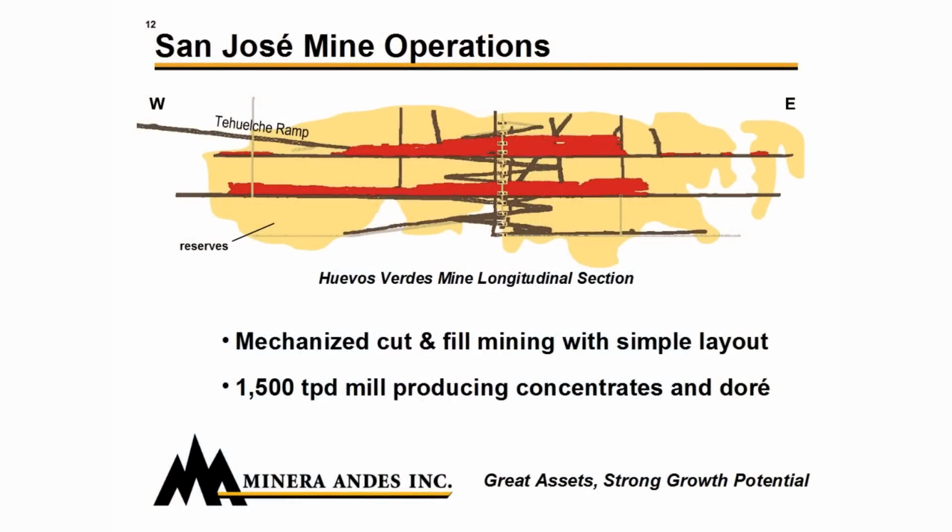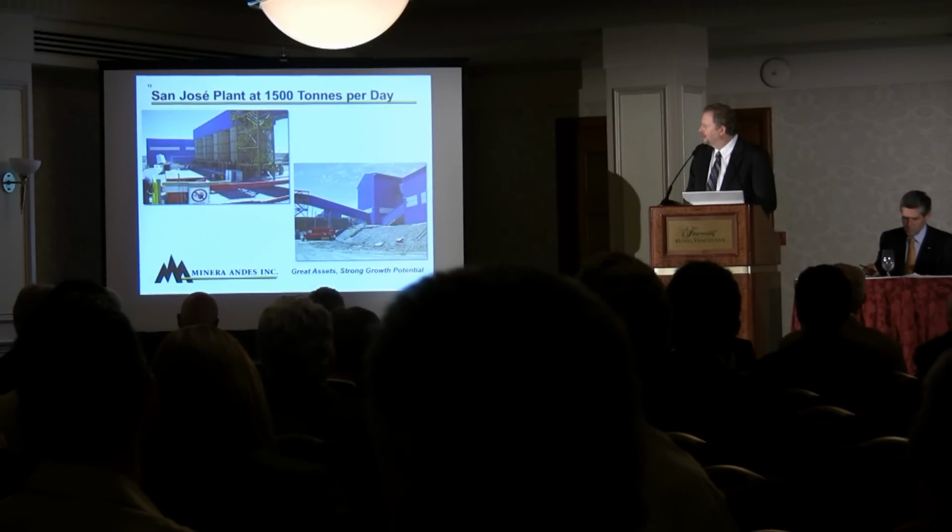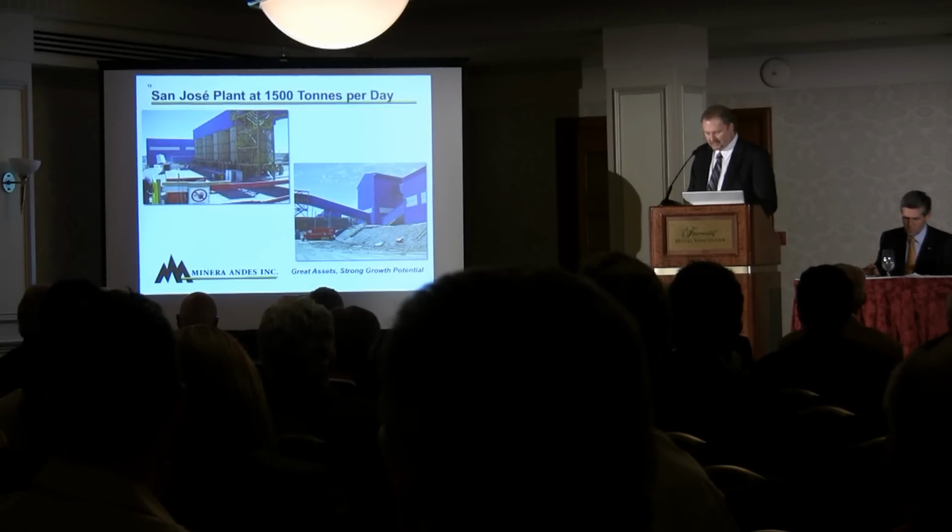It's a conventional cut and fill. They go in and mine. This is a long section, usually mine it on 2 to 3 levels and stope it, and through a spiral decline take material to the surface and process it. We're producing about 50% doré at site, so gold silver bars on site, and 50% concentrate that gets shipped mostly to Europe. This just gives you a shot of the expanded facilities at the site.